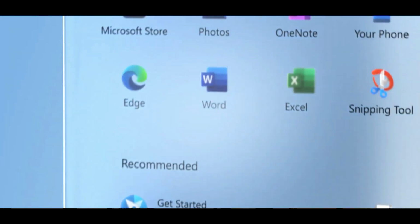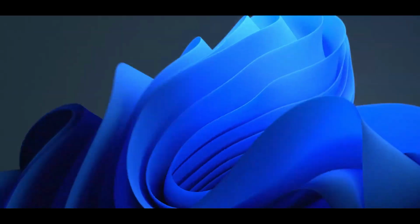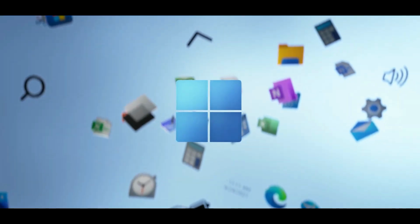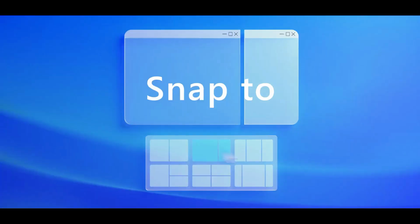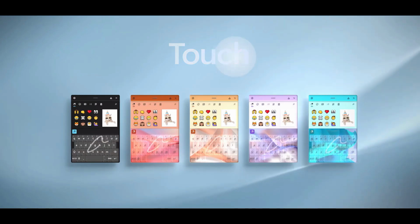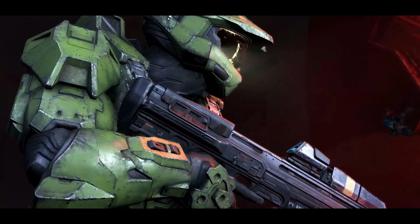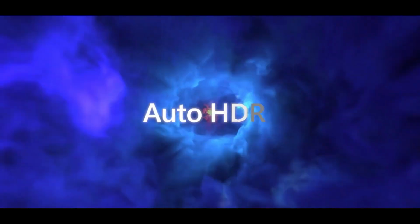Modern, fresh, clean, beautiful. The Windows that brings you closer to the things you love. Keyboard, touch, voice, mouse, pen, they all come to life to help Windows adapt to you.